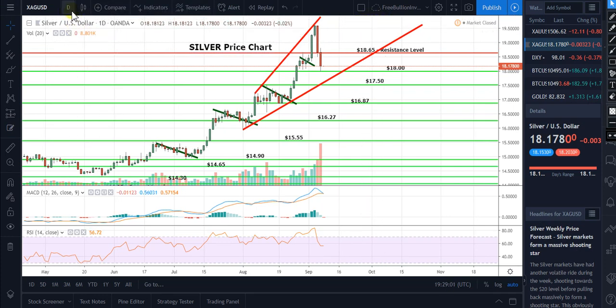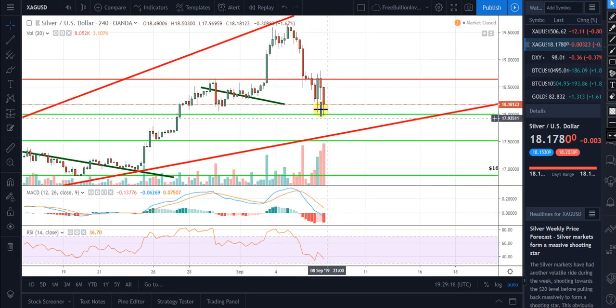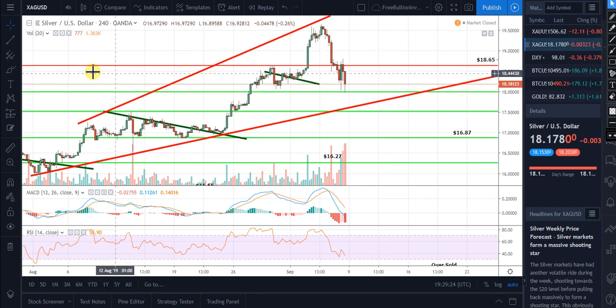If you look at the daily chart, the MACD is in overbought territory and clearly looks like it could come down, as well as the RSI, which is in overbought territory. And if we look at the 4-hour chart, it looks like we could see a bounce to the upside. Maybe it could be a dead cat bounce, where you get a bounce and then come back down. That's what you call a dead cat bounce.